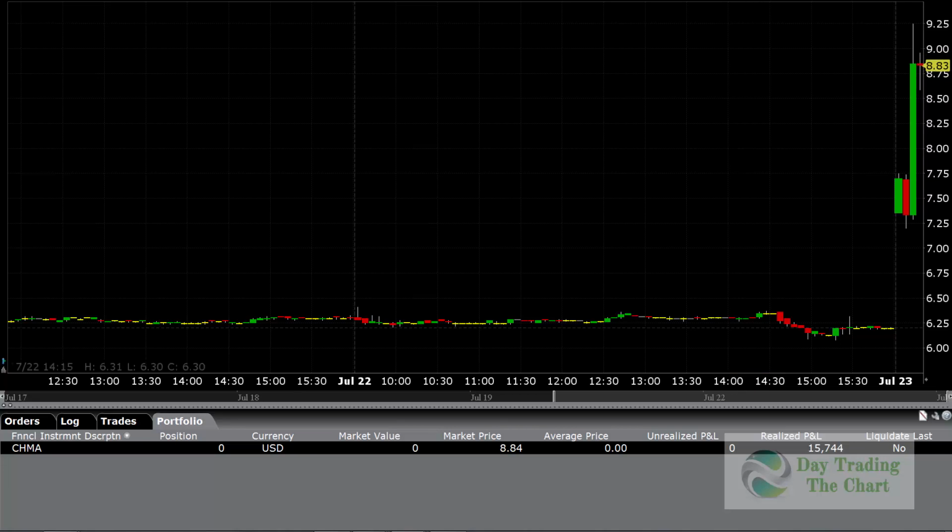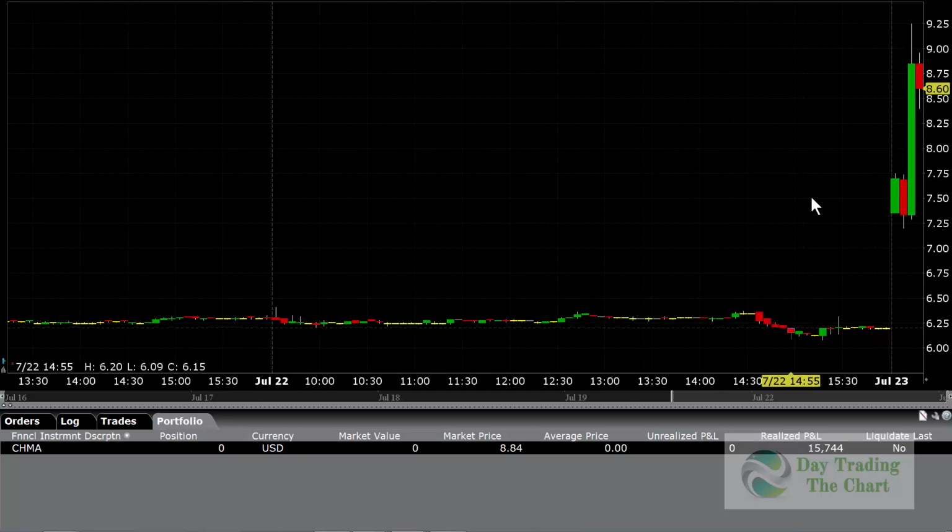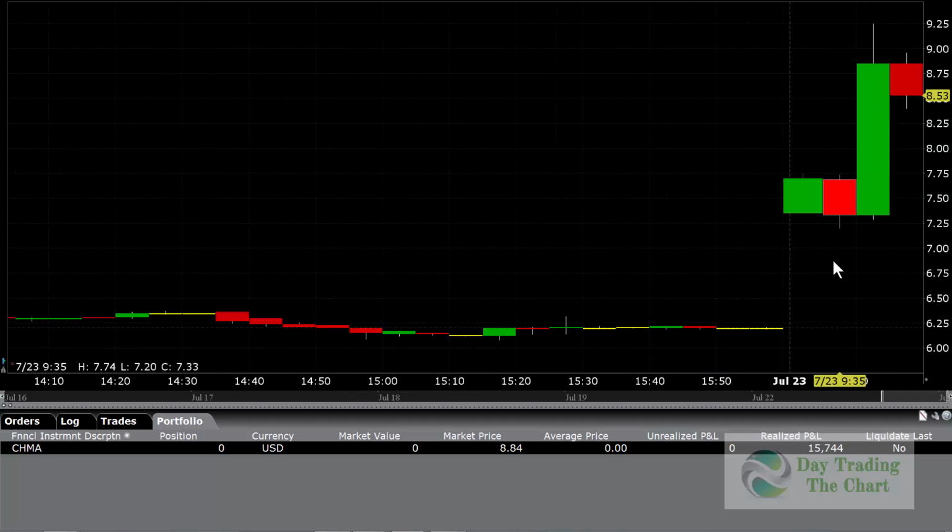Let me take a closer look at the chart. It went up $1.60 in less than 30 seconds. Now, that's what I call a move. That is really good. That's how you profit 15,000 real quick in 30 seconds. And what do you do when you have that profit? Do you jump for joy and want to go for double? Maybe triple? Or quadruple? No. Not if you're a day trader. You take your profit, just like you just saw me do. You take your profit.